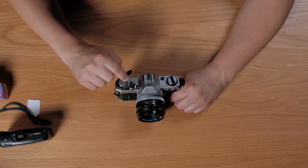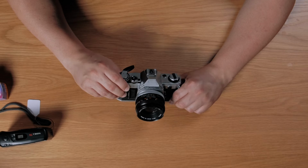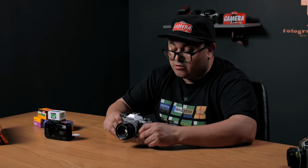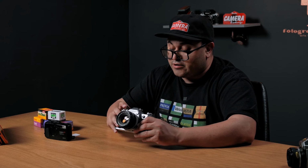Here it's already at 0. And I do like to take that first shot at 0. That way you can get one of those cool shots first of the roll, if you wanted to do something like that. But yeah, that's how you load your film into your 35mm camera there. Here you go, you're ready to go.